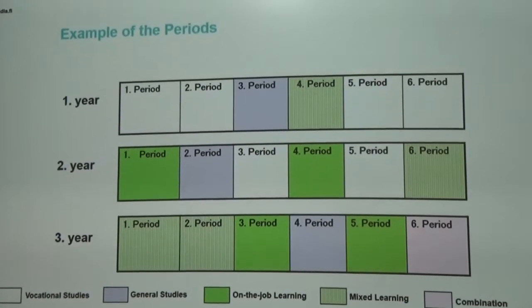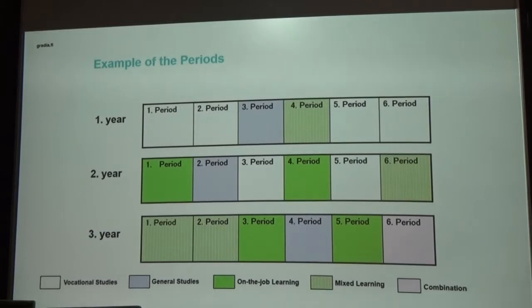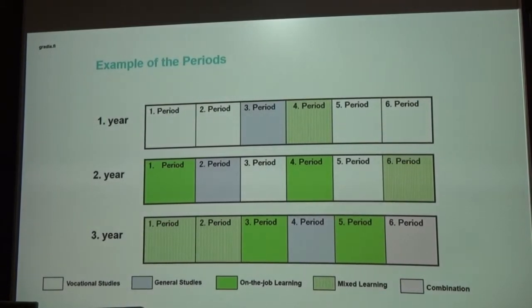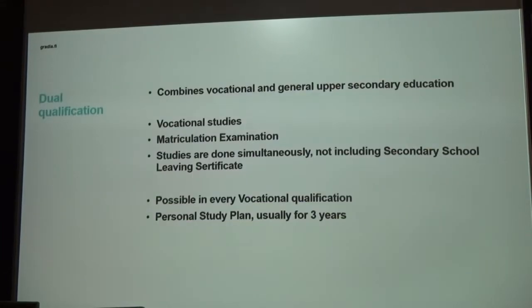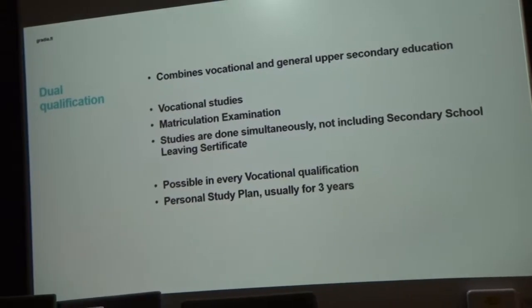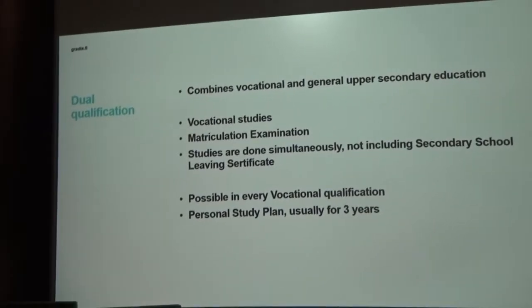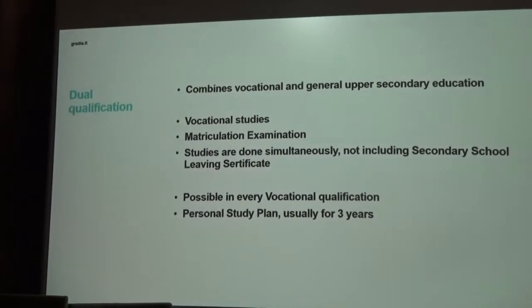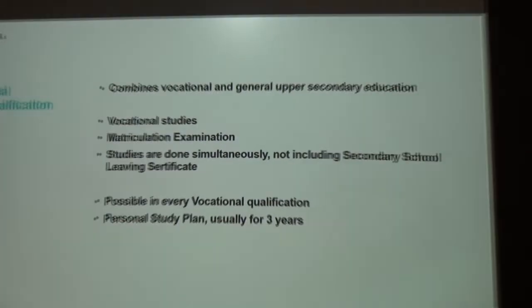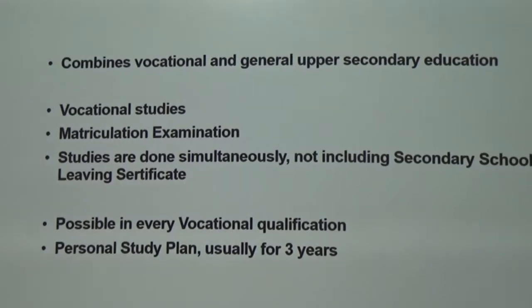Only if they are taking long maths or long physics, they are doing a little bit extra during the summer because the maths studies are so long. But it goes there really nicely. Okay. Yes. And well, it's possible in every vocational qualification. In some qualifications it's more popular than in the others. For some reason, for example, the electricians, there's about 25% of them who are doing that. It's the most popular in electricians.